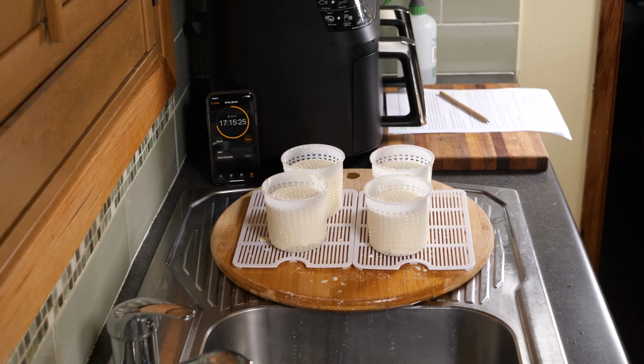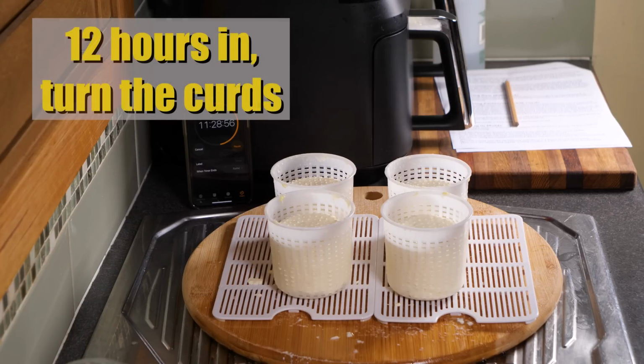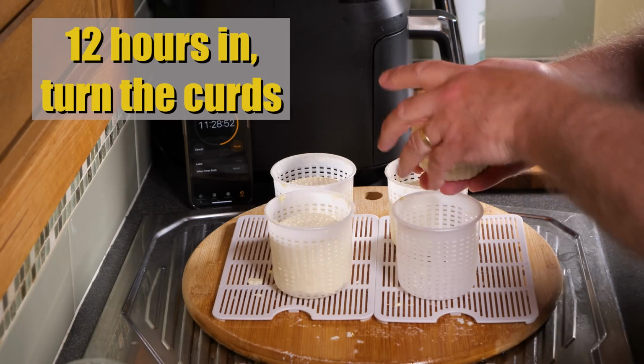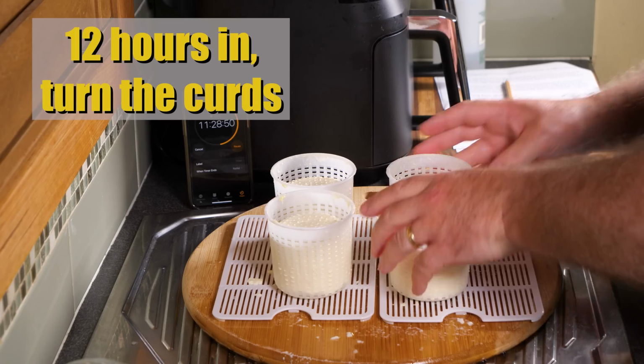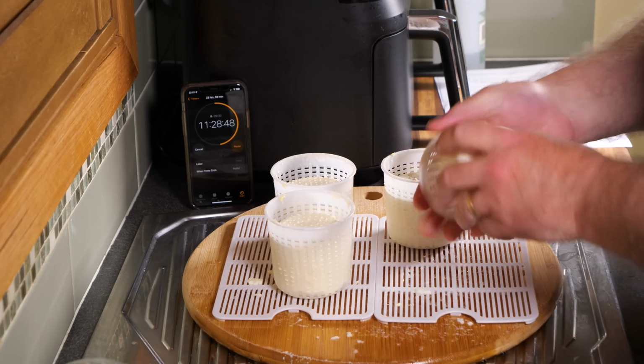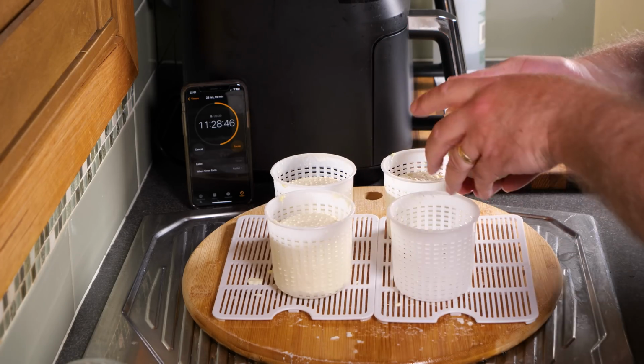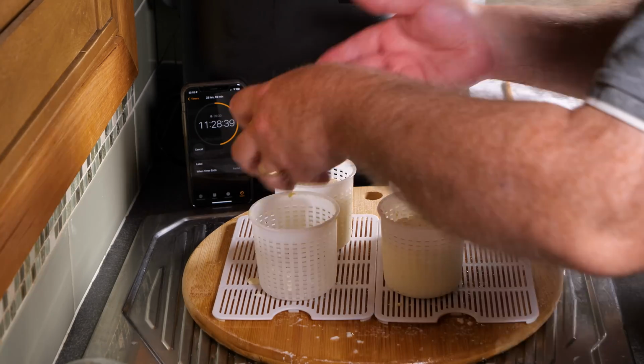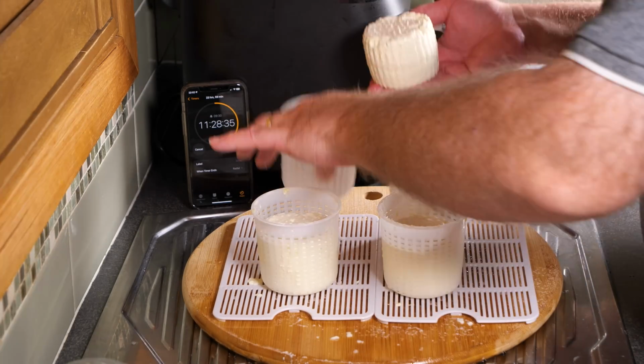I'm going to pop the umbrella on, or maybe I didn't. The next turn is at 12 hours. Do the same thing, wash your hands, then flip them over in their baskets. There we go. Now you see they're draining quite well and shrinking as they drain.